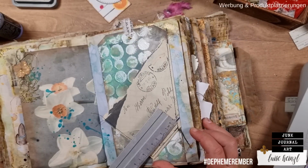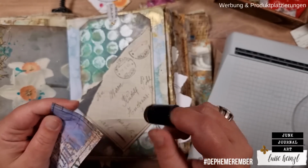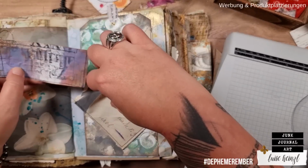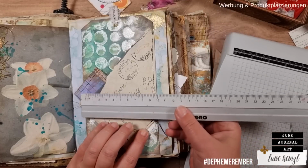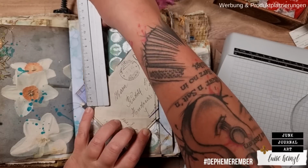I've also put a little bit of brown to the masterboard to get a cohesive look to my tag. And now I'm cutting some cards out of this masterboard. I have eyeballed that mainly, but for some of the cards I've also measured that so that they fit really well into these pockets that I have there from the envelope.